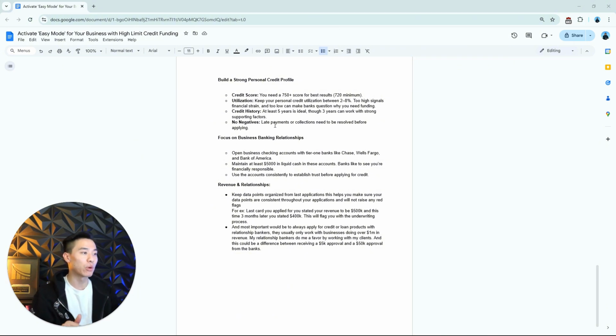And the most important would be always to apply for credit or loan products with a relationship banker. They usually only work with businesses doing over $1 million in revenue per year. But my relationship bankers do me a favor by working with my clients. And this could be the difference between getting only a 5K approval limit and a 50K limit with one card.